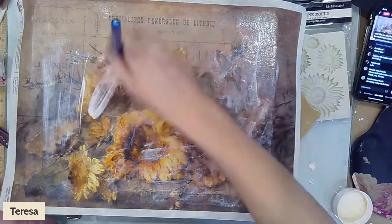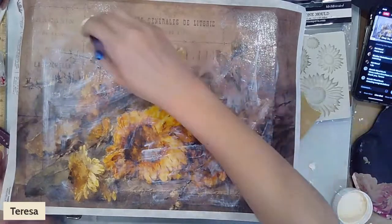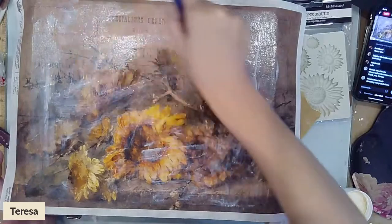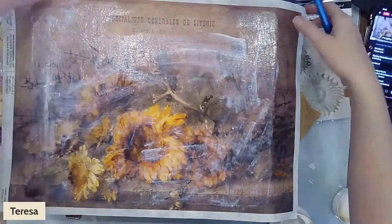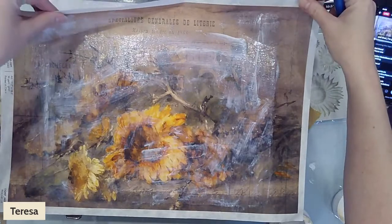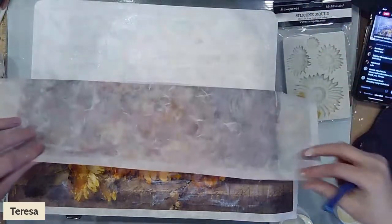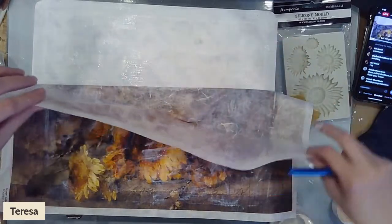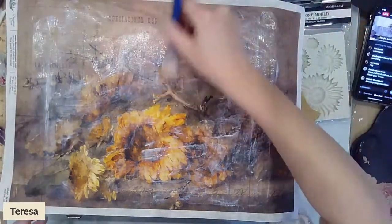Okay, so let me get this on here. We're gonna let that dry. Off camera, I'm going to finish priming this, and then I'm going to, you know what? I got an air bubble. That's not good. I got an air bubble, you guys. Let me get that up. I got an air bubble right there. All right, let me put that back down. There we go. Fixed.